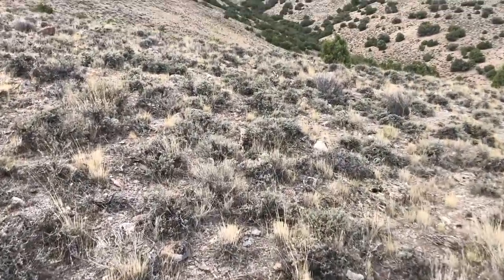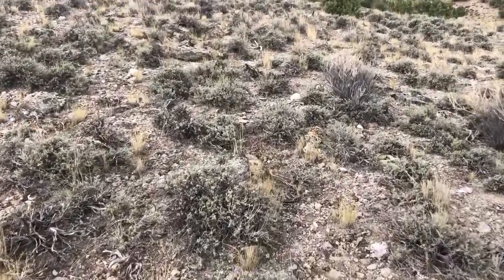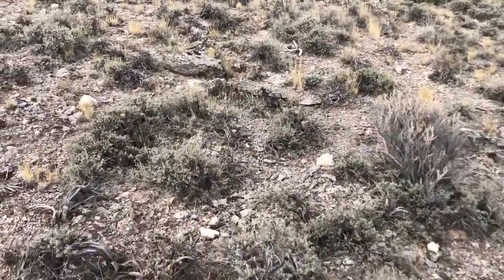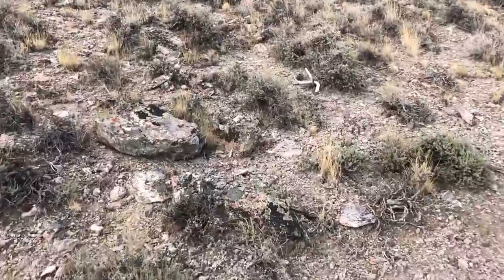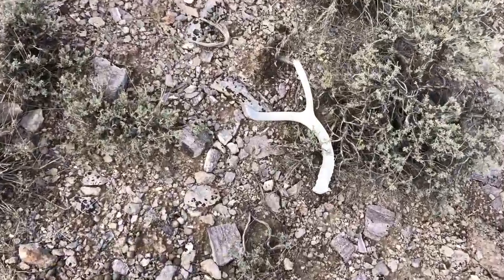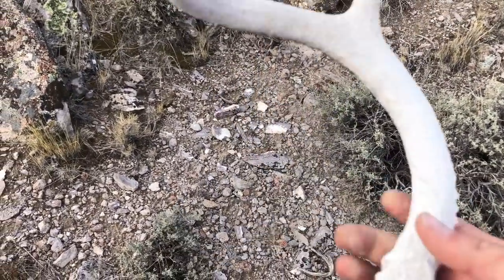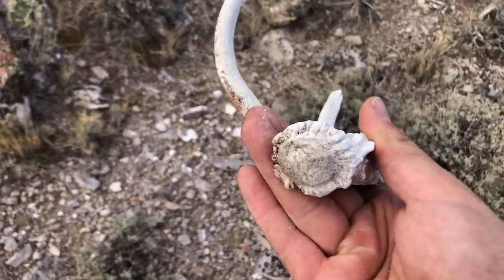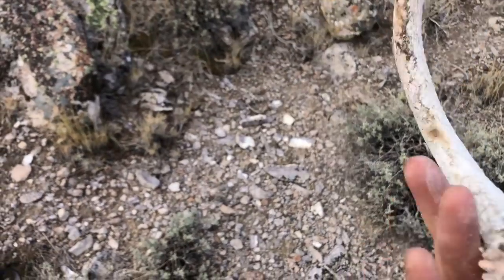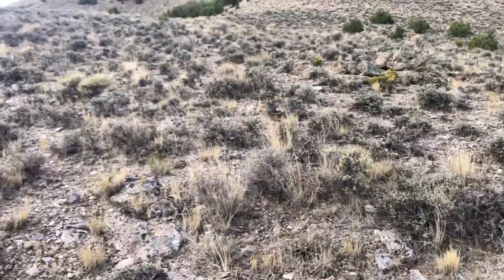Well, after a fiasco morning, getting stuck, finally up here. It's probably almost 10 o'clock and I've been hiking for about 20 minutes or so, and just walked up on this old 2-point. Old. But that's the first one. It's a shed. We're gonna pack it for now. Let's go get some more.